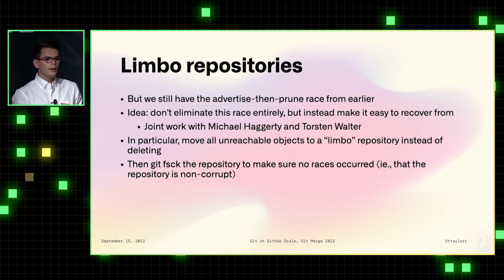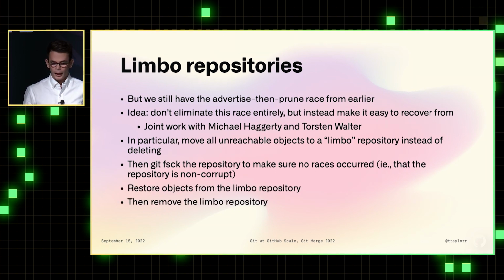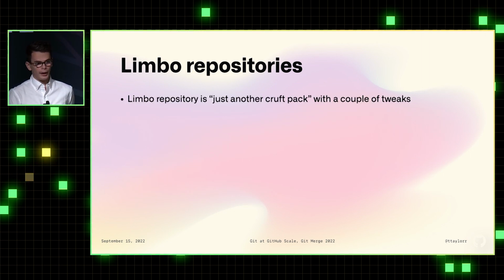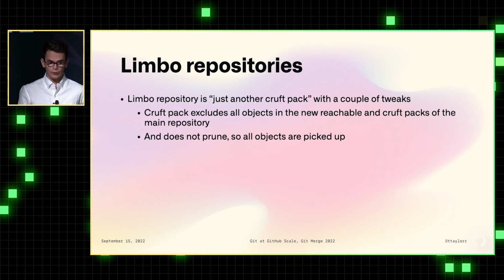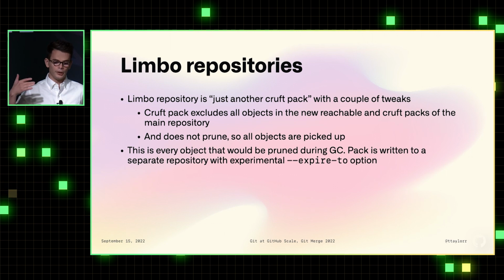We can then, after we do that, do an integrity check on the main repository to ensure all of its objects are still present. If they aren't, we'll restore them from what we call the limbo repository, and then remove the limbo repository once we're done. The limbo repository, crucially, is really just another Cruft pack, but it has two tweaks. One is that generating that Cruft pack will exclude any objects that it found in both the reachable and Cruft packs in the main repository. It also doesn't have any sort of pruning conditions, and so every object that it sees that meets the above condition ends up in the limbo repository. So this means that every object that would have been pruned during a normal GC ends up in the limbo repository, in the destination specified by this experimental expire-to option.